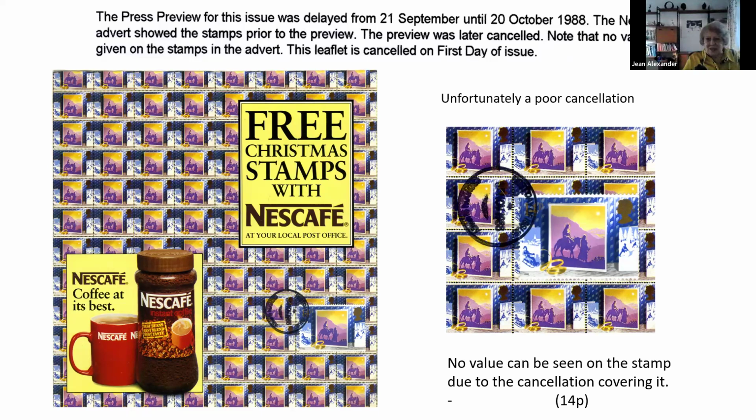Now, the whole of that advert never tells you the price of the stamps, because at that time, they hadn't decided on the price of the Christmas stamps. They were running between 13 pence and 14 pence, and they couldn't decide. So much so that even the special press preview for the new stamps had to be delayed.